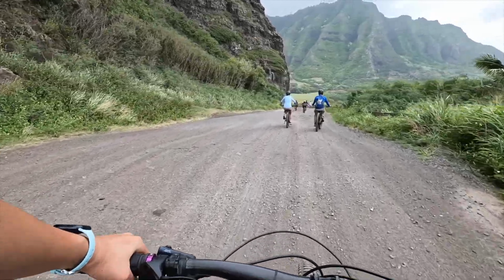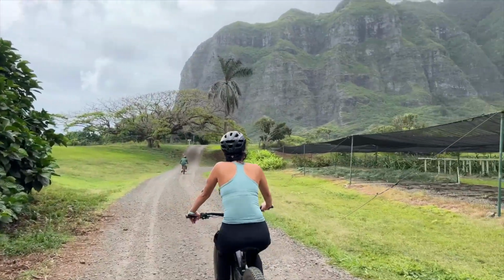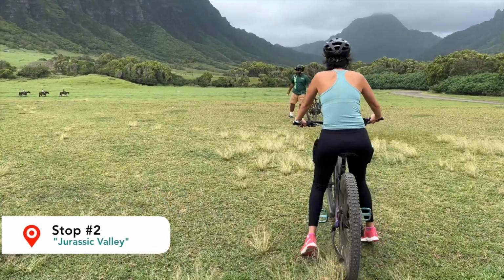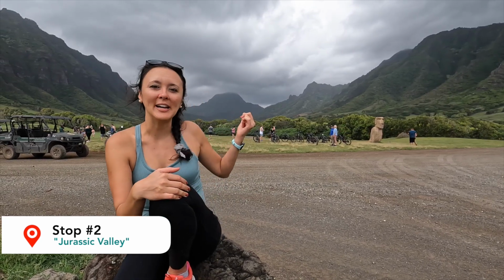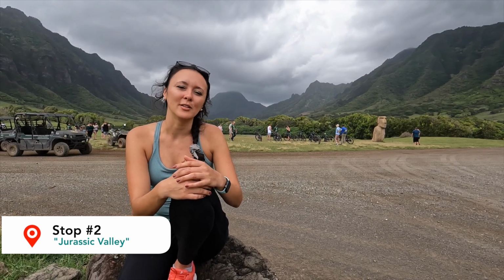This was the perfect way to start the tour. After the bunker, we got back on the electric bikes and headed to our next stop. And it was absolutely stunning. We are at our second stop here on the e-bike tour, and it is absolutely gorgeous. We've got the valley right behind us, we've got the bikes parked, and our tour guide is giving us a little bit of the history of the valley and the cultural significance.